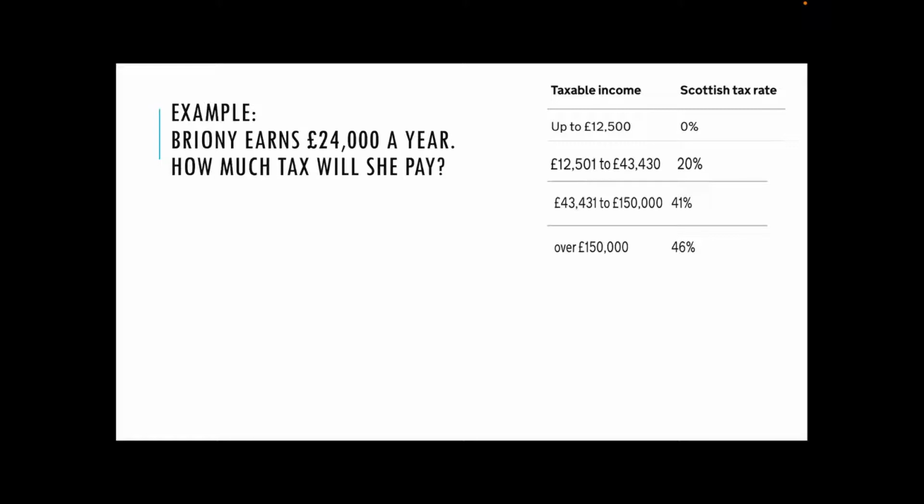Example number 1, Bryony earns £24,000 a year. How much tax will she pay? So let's have a look. She's earning 24,000, so she will get her tax-free section here, and then 24,000 is between our 12,501 to 43,430. So we don't need to care about the other two tax bands there because Bryony is not earning enough.